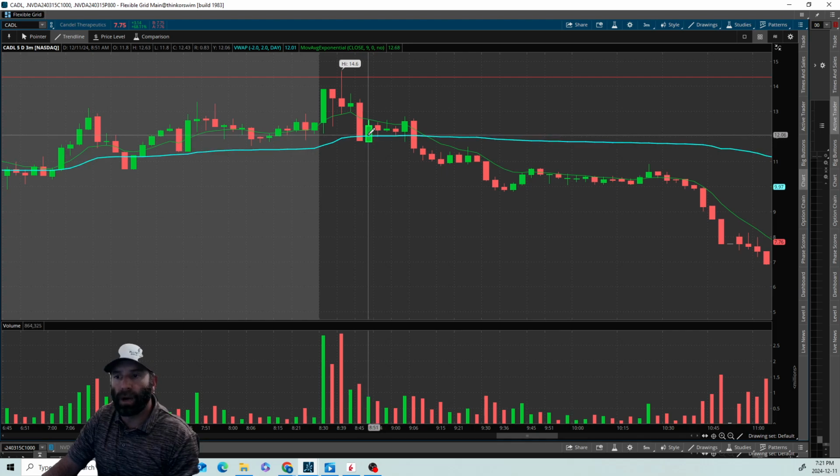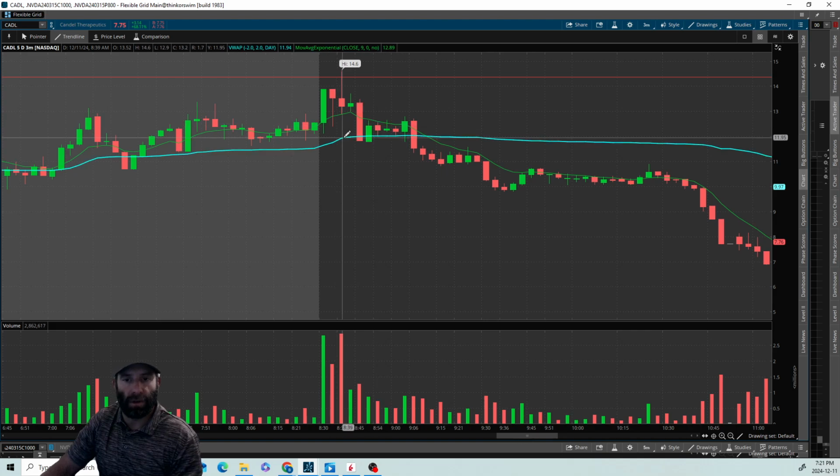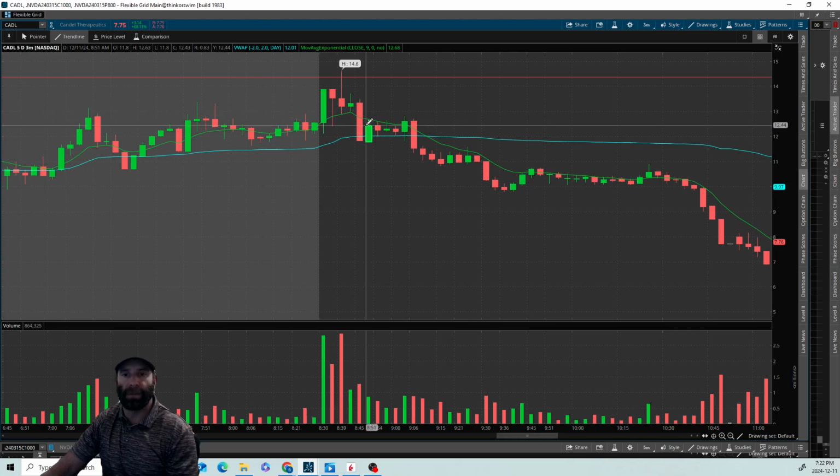Yes, it's a little bit wider stop than I normally like to have, but I thought the risk was worth the potential reward. So the first thing I do is I set my stop. And then the second thing I do is I look to where I can add to the position. So this VWAP area is a key area because I view it as a sentiment indicator. Anything above VWAP is more bullish and anything below is more bearish.